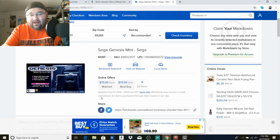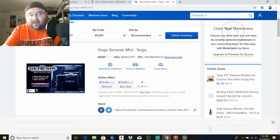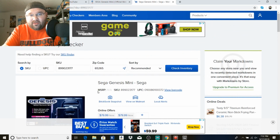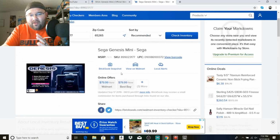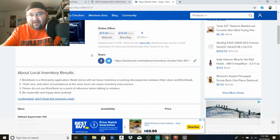Now, this is useful the day of release and after. If you're trying to track this down for a Christmas present or just for yourself or your collection, you can use this tool. It's very, very handy. Now, I do recommend using it the day of. If you're going somewhere, maybe a smaller market, a smaller city, and you think that those Sega Genesis Minis are going to be all bought up. So that's a good tactic I use.